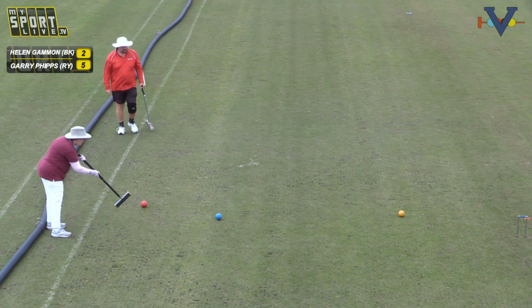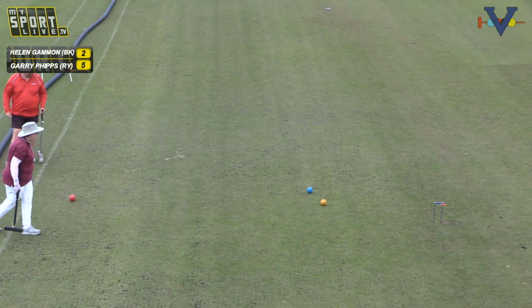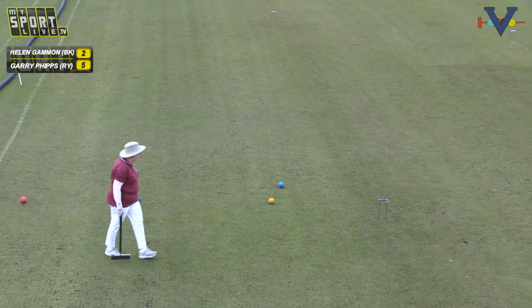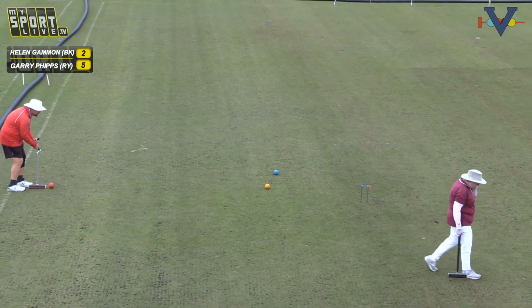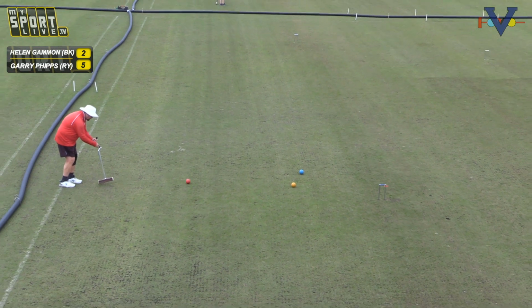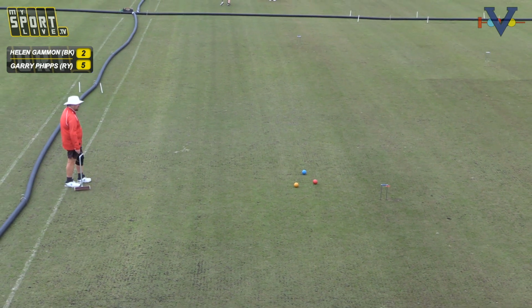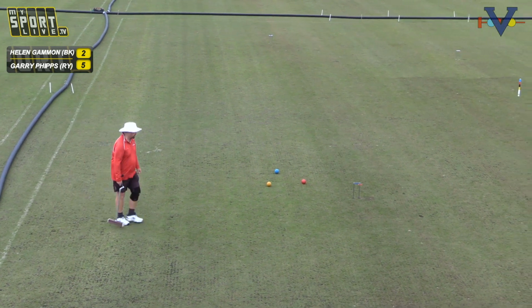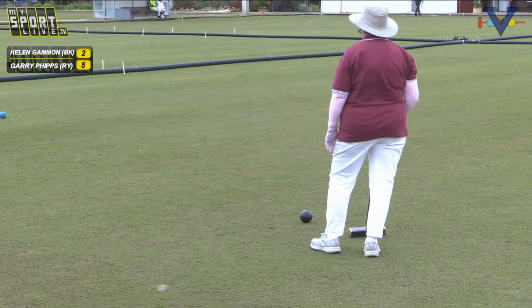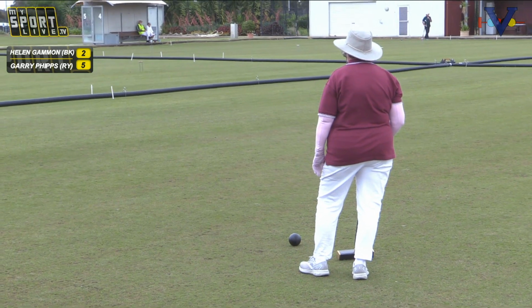Yeah, it wasn't quite enough that time. So Helen said, well, okay, I'll just put the ball in. You have to clear me now. Yes, they have to often think two or three rotations of colours ahead, don't they?